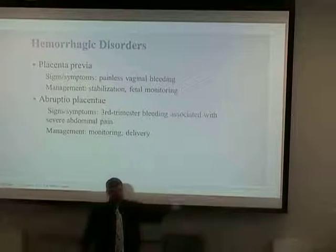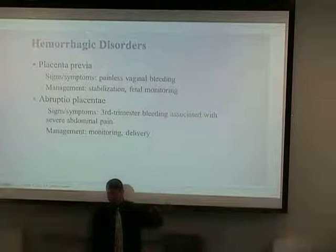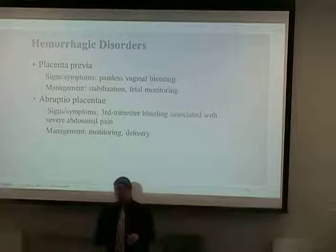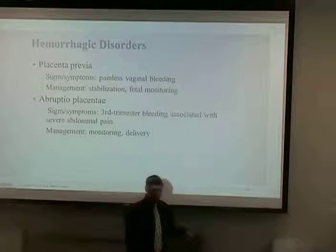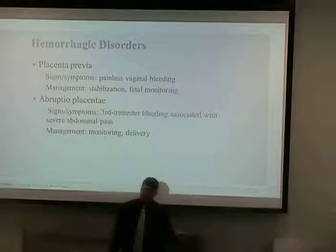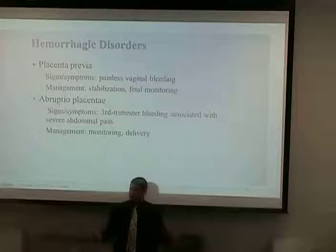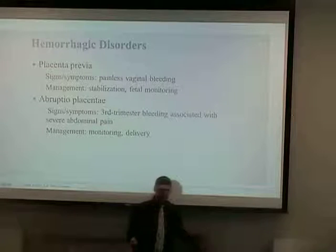Those women, any woman who gets in a car accident, any woman who falls, any woman who has any kind of trauma in pregnancy, especially in the third trimester, needs to be immediately transported to labor and delivery for monitoring, okay? They'll get contractions for a couple of hours, and then they'll usually go away, all right? And that means she did not have a placental abruption.